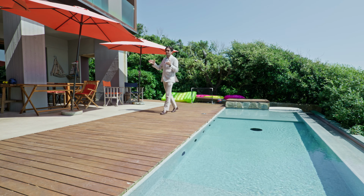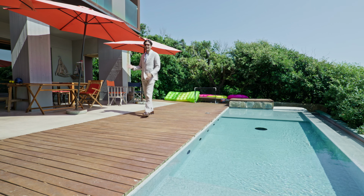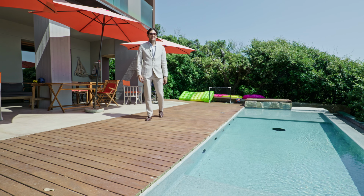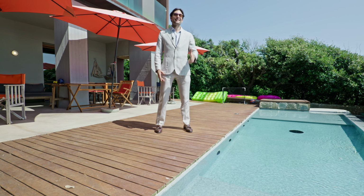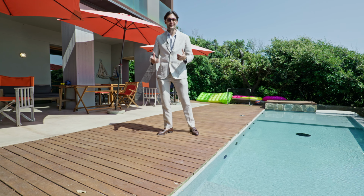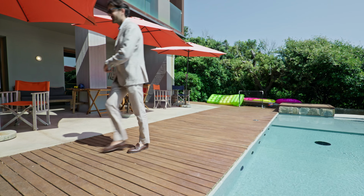I would be happy to stop here for an aperitivo and wait for the sunset with some friends, but I still have to show you the direct access to the sea, which is the highlight of this villa. So the tour continues.